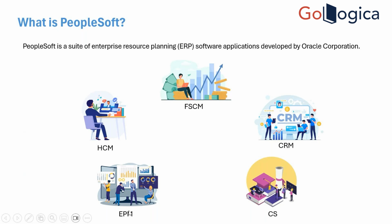Then Enterprise Performance Management (EPM). It's a data warehouse tool application, and it basically will tell you how your organization is performing based on the historical data. So it acts as a data warehouse. It gathers the data from different systems, and it will give you the forecast. It will give you the analysis of how your organization is performing. So that is enterprise performance management.